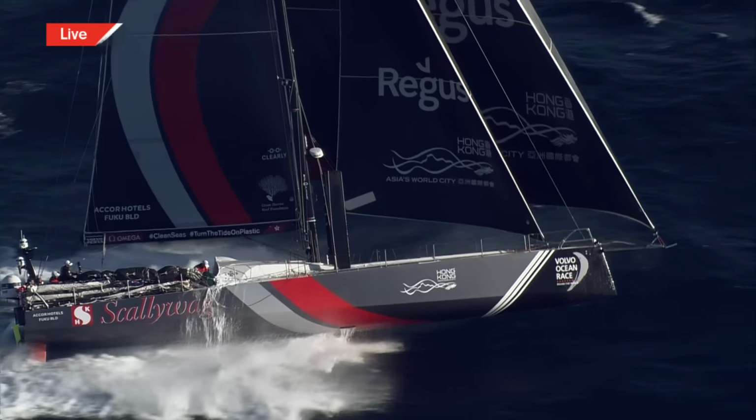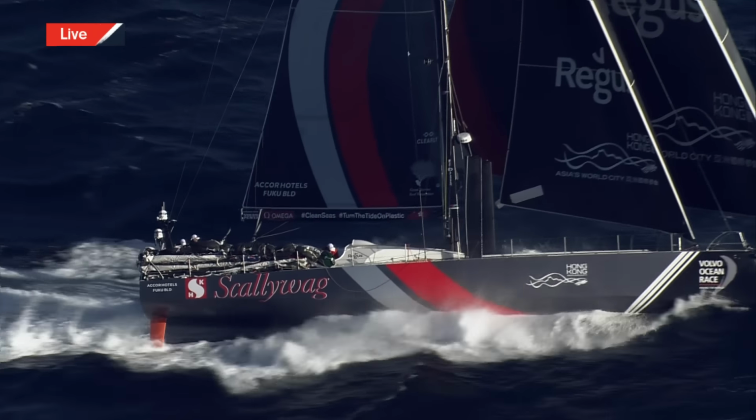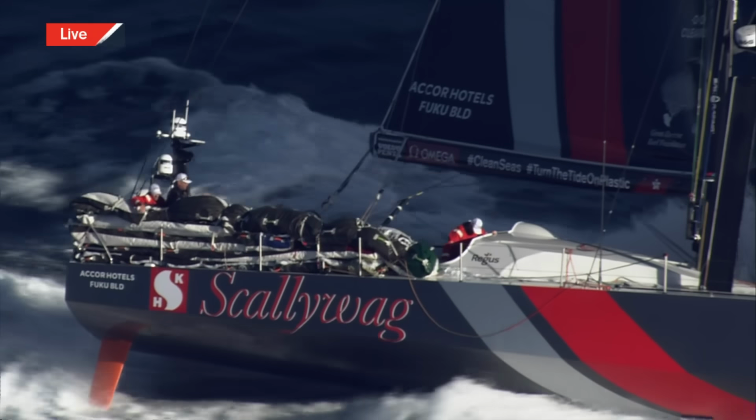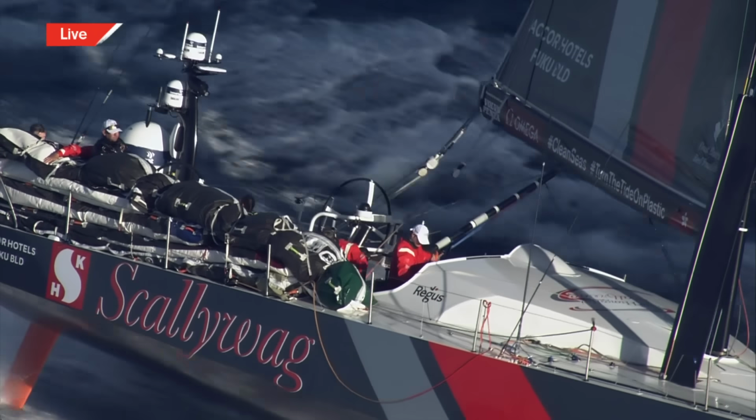Oh, could you hand up a dry towel, please? What amazing shots. Both boards up. Yep. That's because they're going basically downwind, right? Yep. Basically downwind, don't need the traction of the boards, don't need the drag.